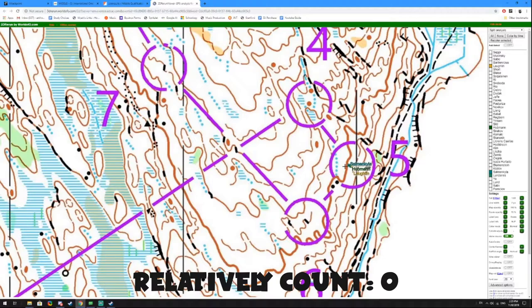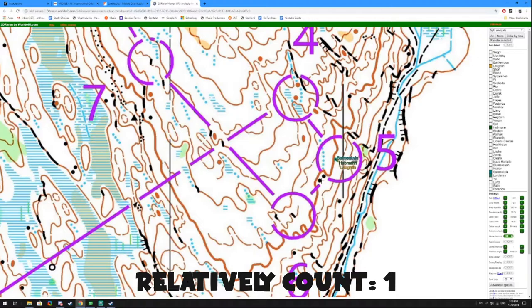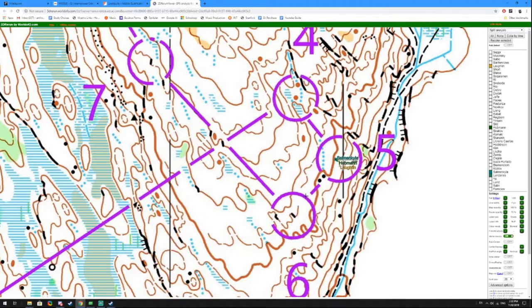Again, to recap, my strategy would just be keep a relatively good compass, use the boulders to make sure I'm staying on my compass coming out of the boulders, and make sure I'm really careful with my compass, and maybe look up and look at this hillside to kind of see where it sticks out to where number six is.